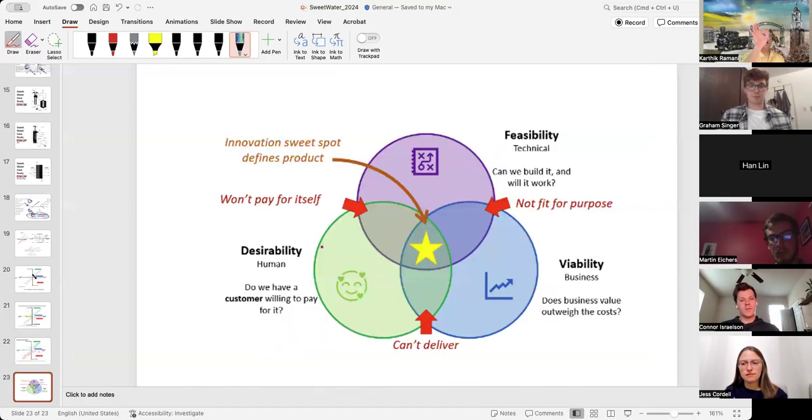Keep this in mind as you come out. This figure is going to be very central to the thinking in class. There are other things we'll add to it, but this is the basic one, right? The basic ideas are desirability: do we have a customer willing to pay for it? Feasibility is technical: can we build it, will it work? Desirability is human. And viability is business oriented: does the business value outweigh the cost? Keep these three in mind. The center is the sweet spot that defines the product.